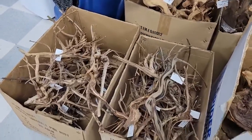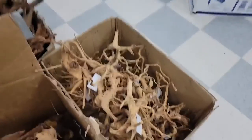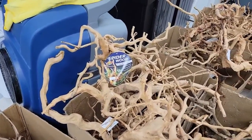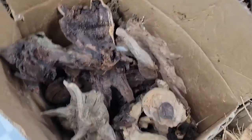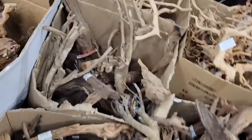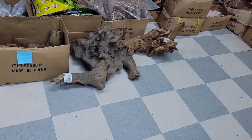We've got a bunch of pine root, 3 different sizes of that, along with 4 different sizes of spiderwood, which is azalea root, all the way down from little pretty cheap pieces to pretty big ones over here. And we actually have some even bigger ones coming in hopefully next week. There's a bunch of Mopani and some other larger pieces of driftwood. Pieces of mangrove left. A lot of little pieces all the way up to really, really big pieces of driftwood.